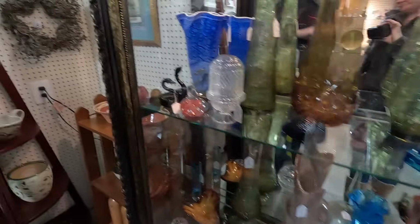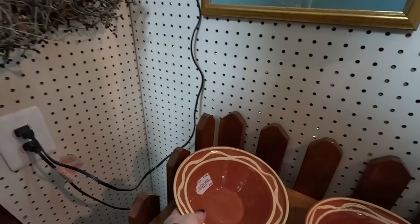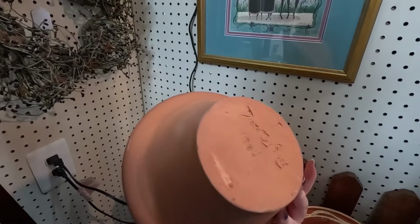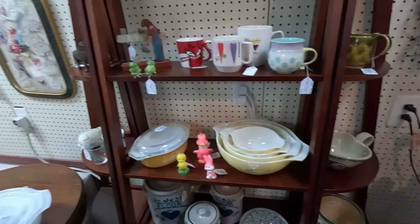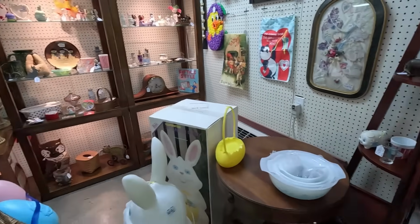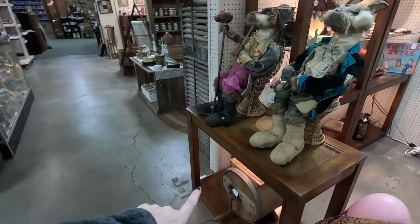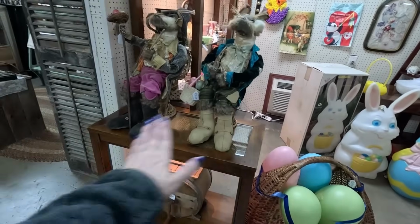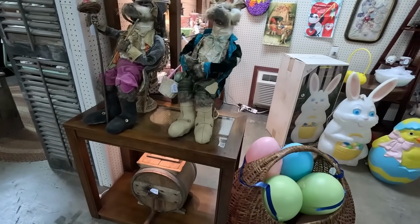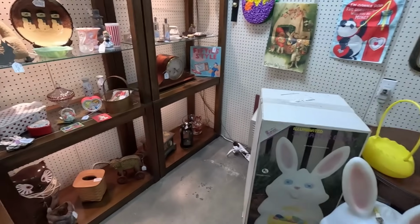And then on this shelf, we did put in these little redware pottery bowls. These are by Dorothy Long. So those ones are new. I think over here, some of the smaller Easter things have sold. What we're going to do is bring the butter churn out from under there and sit it up there, because it's kind of hard to see it down there.